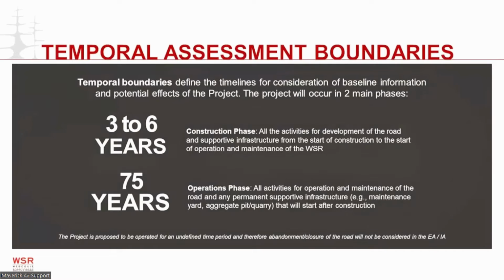Now we're going to move to talk a little bit about baseline studies. Think of baseline studies as a way of finding out the way things are now, so what we call existing conditions. And if we know that, we have something to compare to when looking at possible impacts of the project. So it's a snapshot, a picture of the way things are before the project.